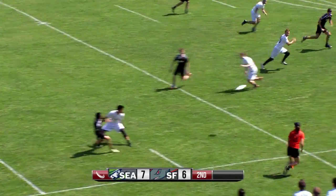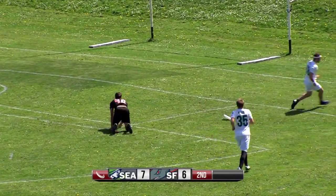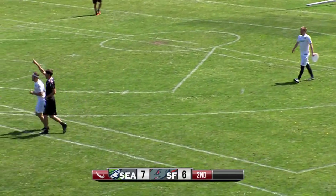It's Corey Lee with the disc, close to the sideline. Oof. Rips a forehand to Mack and floats. Seattle's there for the D. Was a good look. The wind just got the better of that one. Just a little bit.